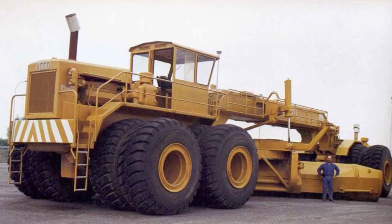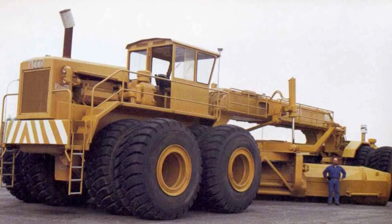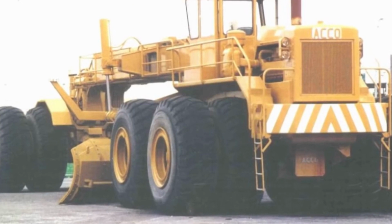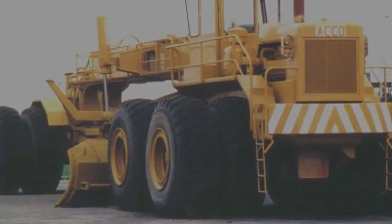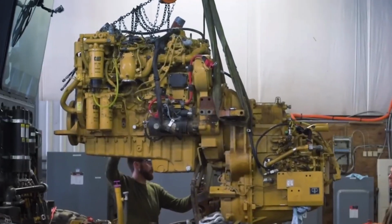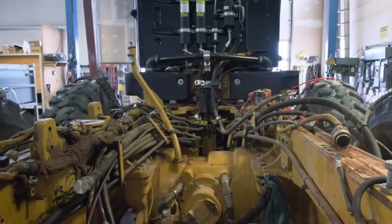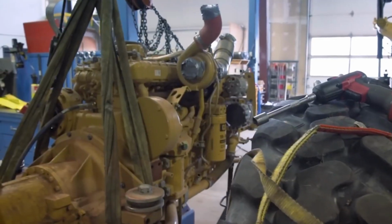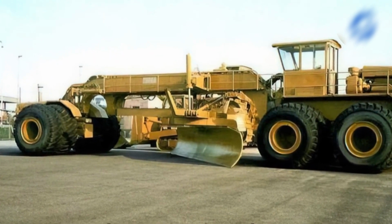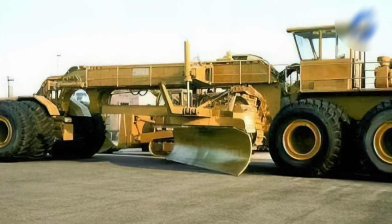An Italian grader, unique in its power and weight, was created in 1980. Its impressive weight is 176 tons, and its operation is powered by two powerful Caterpillar engines, one with 700 horsepower and the other with 1000 horsepower. The length of the grader's blade is an impressive 33 feet. Alas, despite its potential capabilities, this grader never started its duties.